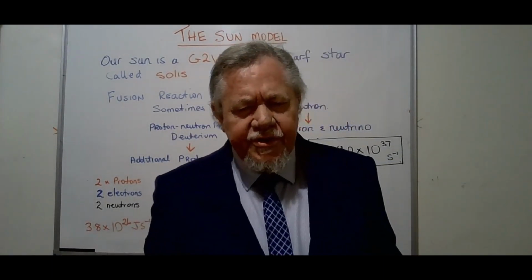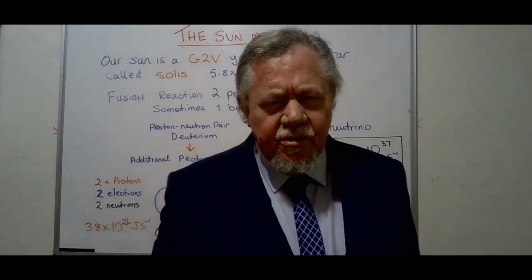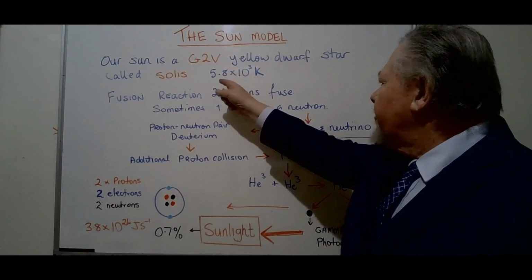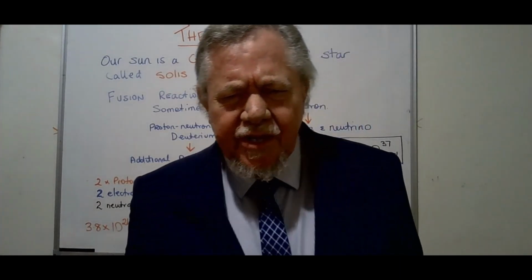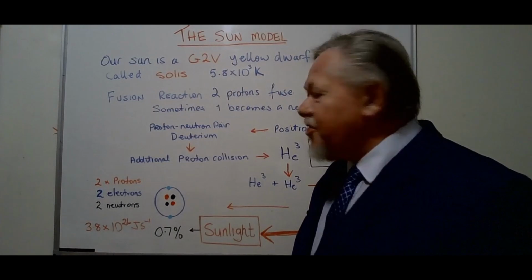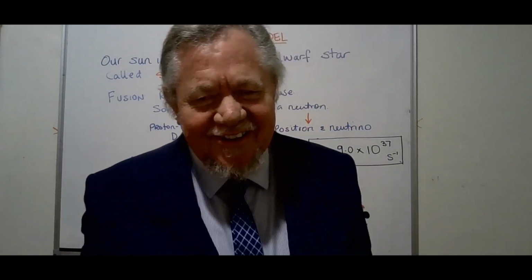So our sun is a G2V yellow dwarf. This is a designation for the hotness: the G, the G2, is about the second hottest, and V is the designation for yellow dwarf. It comes out at 5.8 by 10 to the 3 Kelvin, so 5,800 Kelvin or thereabouts. And by the way, it's got a name. We call it the sun, but it's actually called Sol, in Latin.